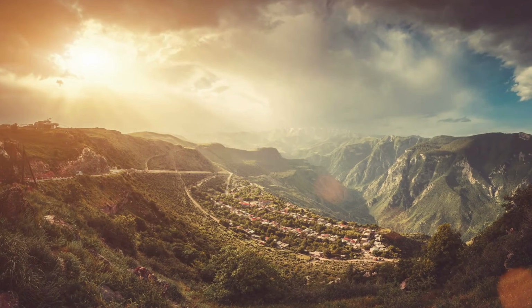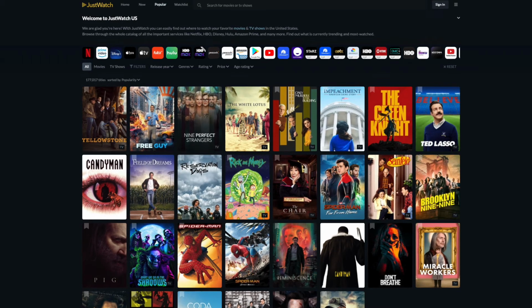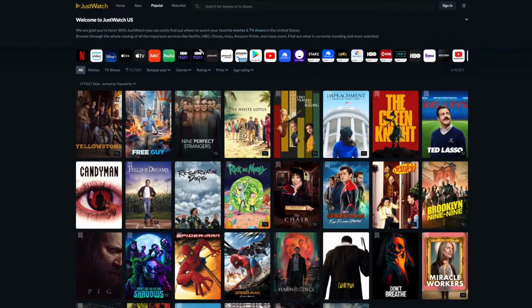And what's cool about these apps is they're multimedia. Some of these include audiobooks, magazines, and even movies. Oh, and there's even music too. I use the site justwatch.com to find out where different TV shows and movies are streaming. And every once in a while, you get lucky. You can rent it from the library.